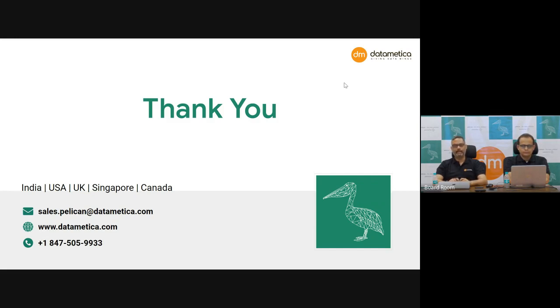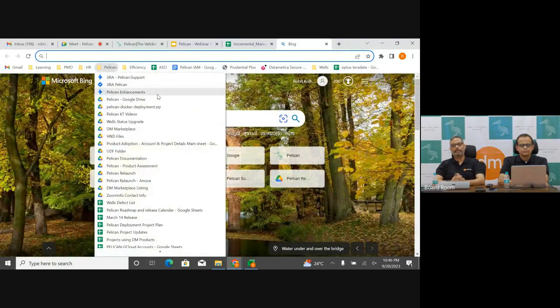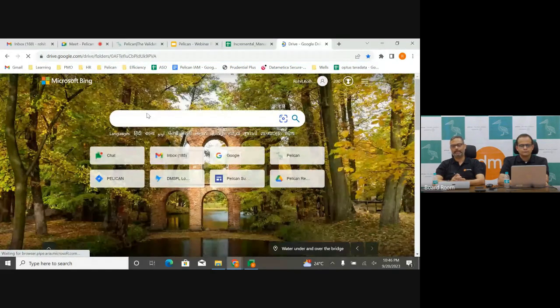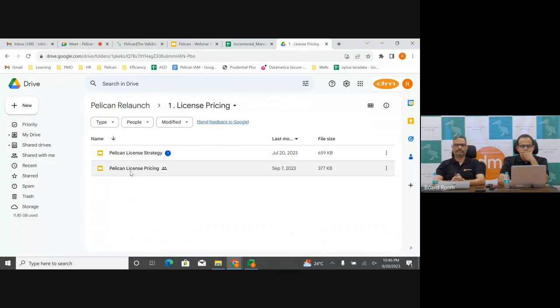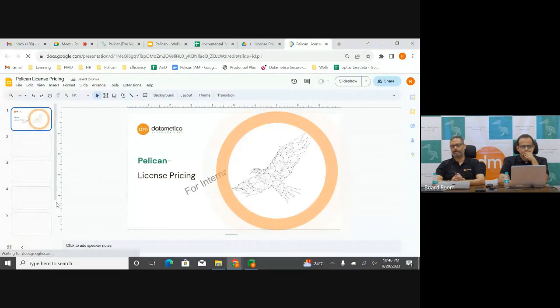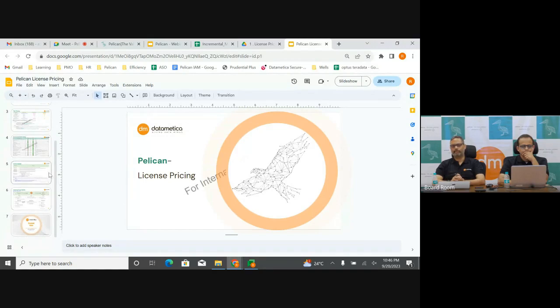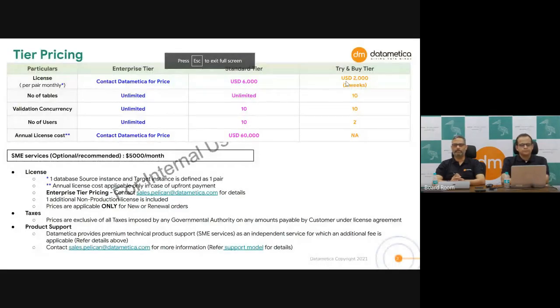We have three tiers. One is the try and buy tier, and Rohit, if you can bring that up, if you have the slide. So while Rohit brings that up, we have a try and buy tier which can help you quickly look at this tool and get your hands dirty. Post that, we have a standard tier, which a small enterprise may want to use. And then we have an enterprise tier with all the bells and whistles. These are also priced very, very aggressively. So we are talking about $6,000 for a standard tier, and for the enterprise tier, please reach out to us.